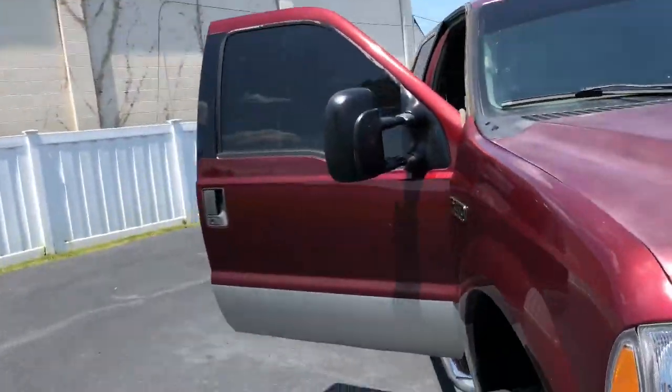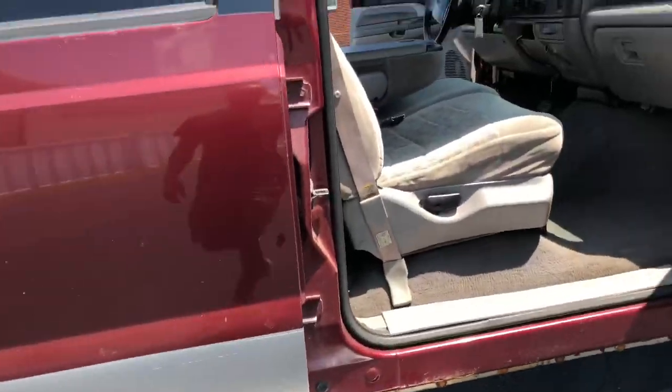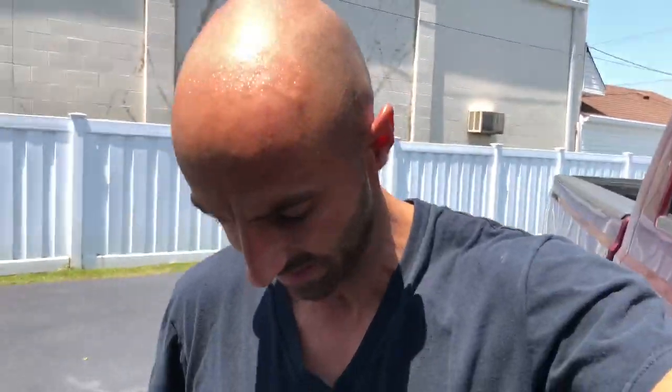Probably gonna throw this truck on eBay here shortly, see if somebody would pay for it. If you guys are interested, just type in the title. 2000 7.3 liter. Scope it out.